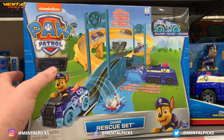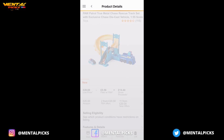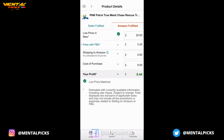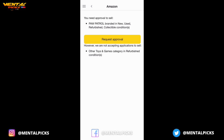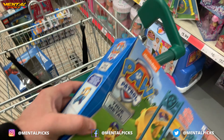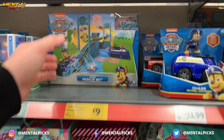£9. And Amazon is showing data, selling for 20. That's quite good. Required approval. Okay, let's try it. So request approval. Okay, approved straight away. Nice. Again, about £4 profit. Why not? Come to Papa.